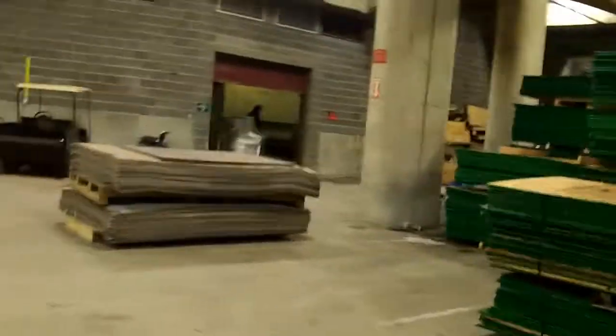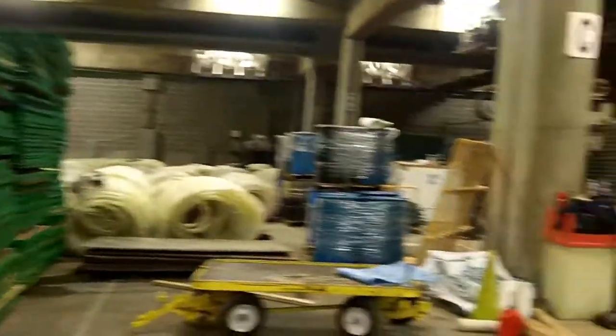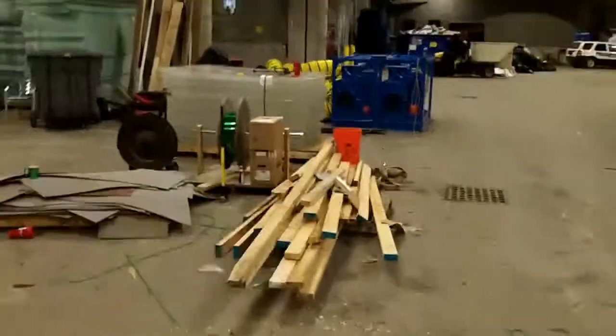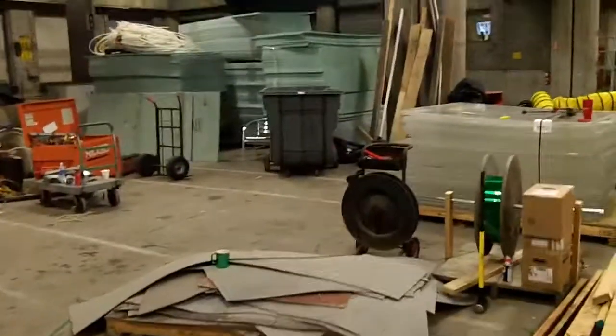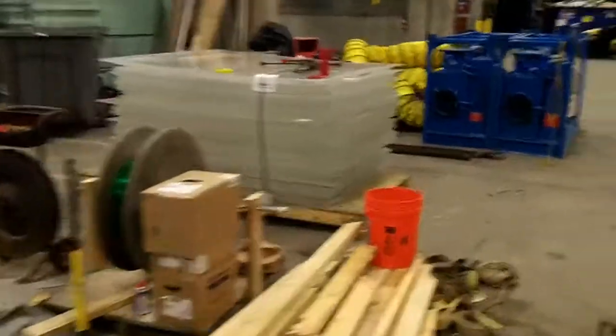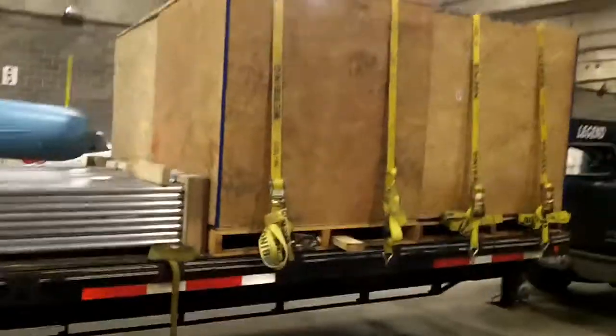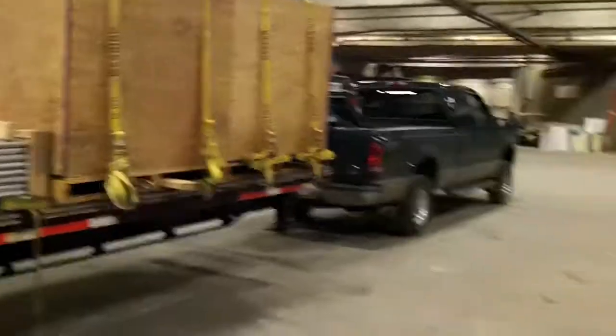Here we are back inside. This is what it looks like in here. I'm getting loaded right now. Foam boards and the Lexan and some of the backup chillers. And here's my trailer getting loaded, so that's pretty much it. There's not a lot here to see.